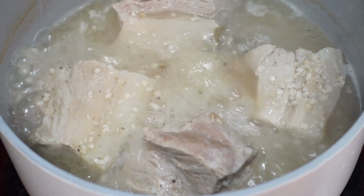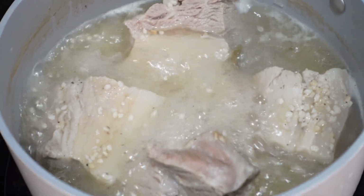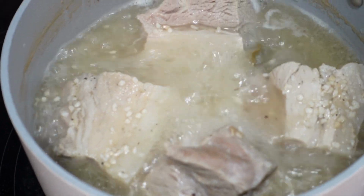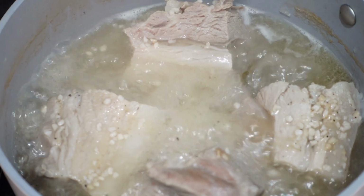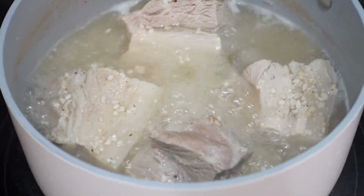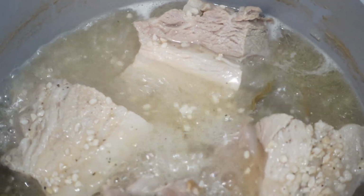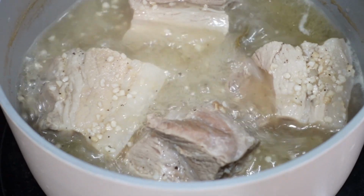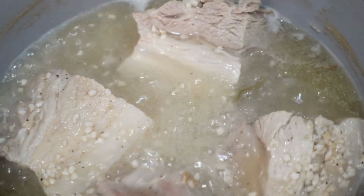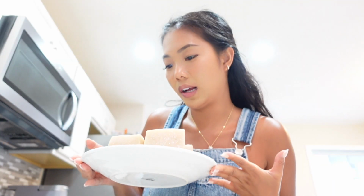Alright guys, so it's been boiling for about an hour now with the pork belly. I'm about to take it off and put it on a plate and let it chill, and then put it in the fridge for a couple of hours, and then we are going to cook it in the air fryer just so we can get that even crispiness. And yeah, I wish you guys can smell this because this smells so good. Alright, so right now I'm just gonna put this in the fridge for a couple of hours.